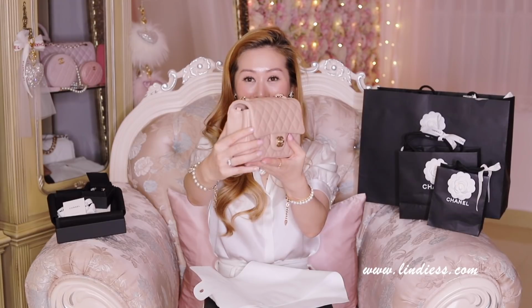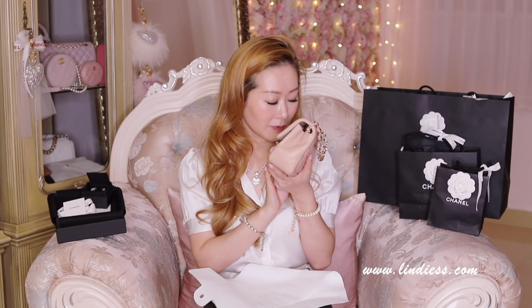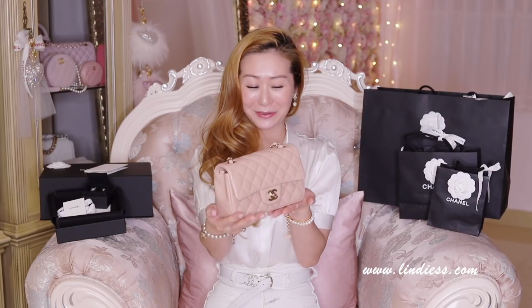So it comes with light gold hardware, and can you believe I am buying more and more lambskin now? To be quite honest, this collection is where the lambskin is so much tougher. I'm scratching with my nails on it, and there's nothing coming. There are some collections where the lambskin is super delicate, but this feels really nice and really structured. I just love the smell of lambskin. It smells delicious. This looks like a beautiful milk tea color. It is just so freaking cute and stunning.